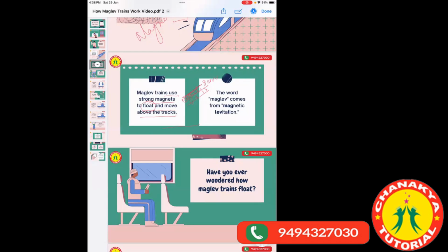So this is the track. Suppose this is the track. There will be a gap of around 6 to 8 centimeters, and then above it, the train will be running. The word maglev comes from magnetic levitation. So MAG from magnetic, and levitation, LEV. That is how it is called maglev. Levitation means something which runs on the magnetic force. So this train runs on the magnetic force, that is why it is called magnetic levitation.